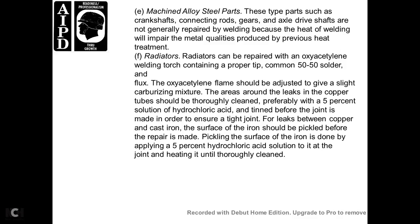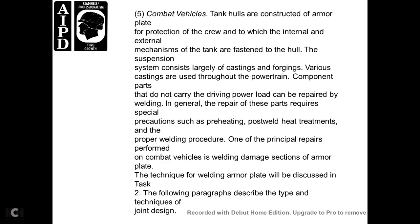5. Radiators. Radiators can be repaired with an oxyacetylene welding torch containing the proper tip and the common 50-50 solder and flux. The oxyacetylene flame shall be adjusted to give a slight carbonizing mixture. The area around the leaks of the copper tubes should be thoroughly cleaned, preferably with a 5% solution of hydrochloric acid. Tin before the joint is made in order to ensure a tight joint for the leaks between the copper and the cast iron. The surface of the iron should be pickled before the repair is made. Pickling of the surface of the iron is done by applying 5% hydrochloric acid solution to it at the joint and heating it until it is thoroughly clean.